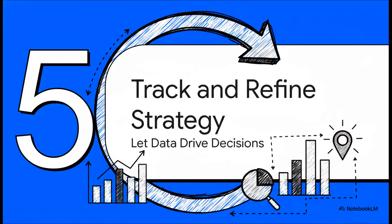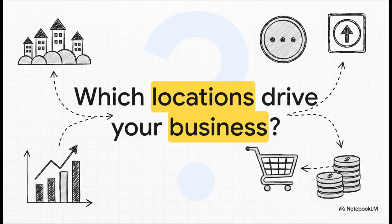But listen, this is really important to remember. Geomarketing is not a set it and forget it kind of thing. To get the best results, you have to be measuring what's working and what isn't. You've got to let the data be your guide. And probably the most important question your data can answer for you is this: where are your best customers actually coming from? Which neighborhoods, which suburbs, which cities are bringing in the most valuable leads? Knowing the answer to this is a total game changer.